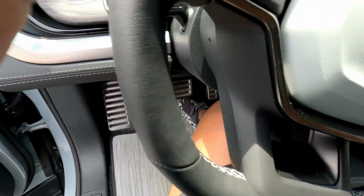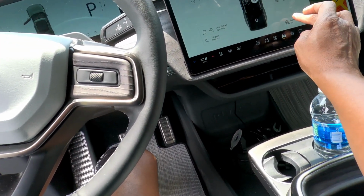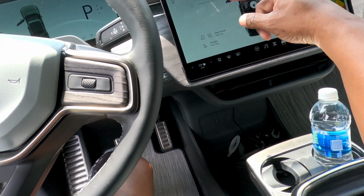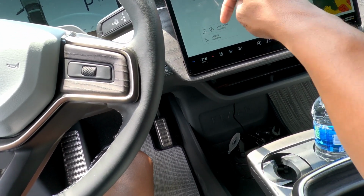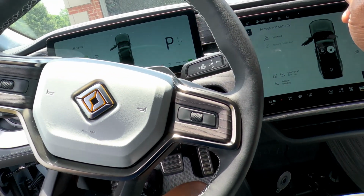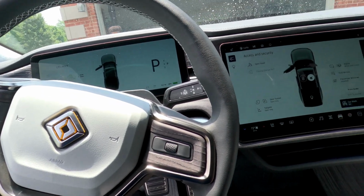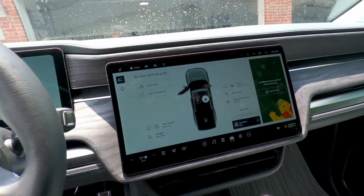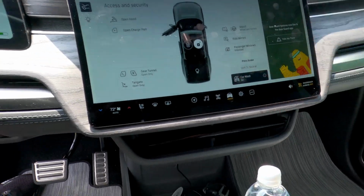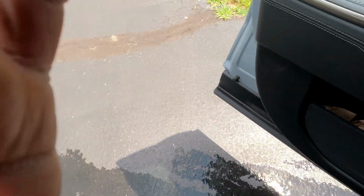Alright, let me try to figure out how to get this charge port closed. I forgot to turn on car wash mode. Let me see if I can close the charging port door. Is it closed? Oh, I opened it. There we go, it's closed. So I just turned on car wash mode, so now it shouldn't open up the charge port. I didn't think about that.